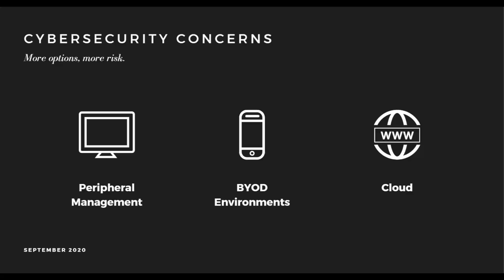So just because it makes your life easier doesn't mean it makes your life safer. So you really want to look at all those smart devices you might be putting into your business or your home and figure out, are they secure? What can this device talk to? What am I allowing to happen in my network that I might not be thinking about? Important questions.